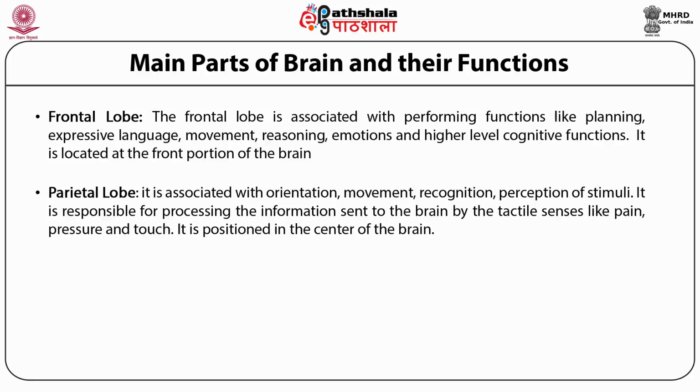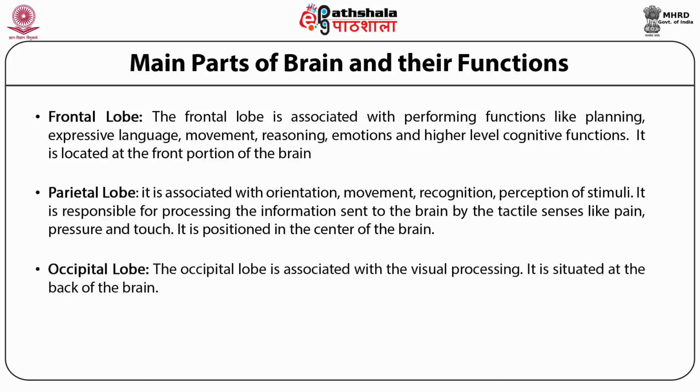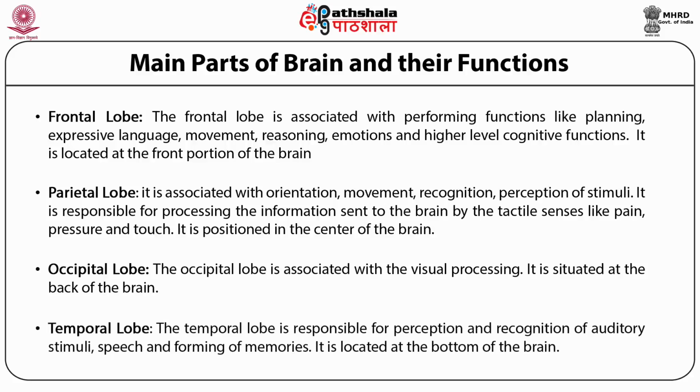The next lobe is occipital lobe. This occipital lobe is associated with the visual processing. It is situated at the back of the brain. And the fourth one is temporal lobe. The temporal lobe is responsible for perception and recognition of auditory stimuli, speech, and forming memories. It is located at the bottom of the brain.